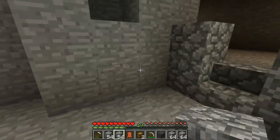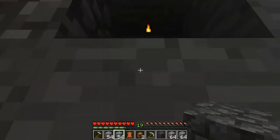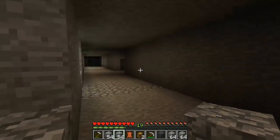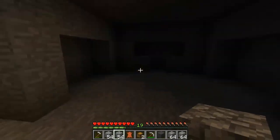Where the hell did the torch go? Just disappeared, it's nice. Oh, I'm already carrying torches. Oh, it's redstone torches. Oh, there are 30. Yeah, I have lava right under here too. There's just, I can't really show you much in here. Just a bunch of loading docks.